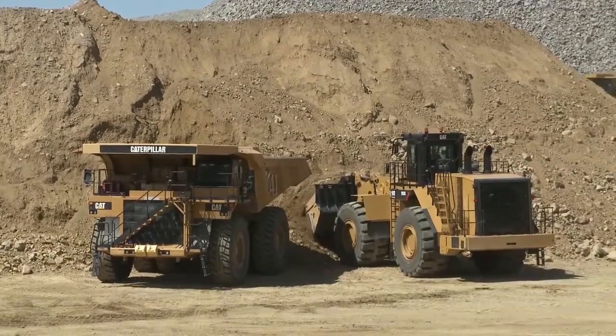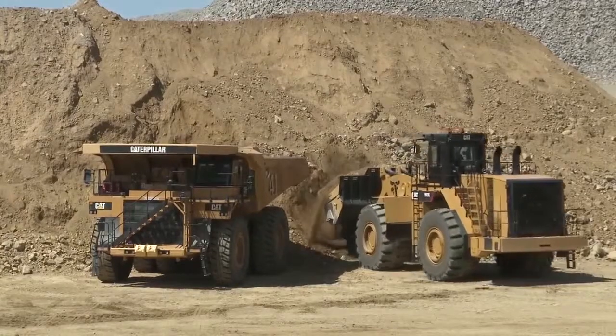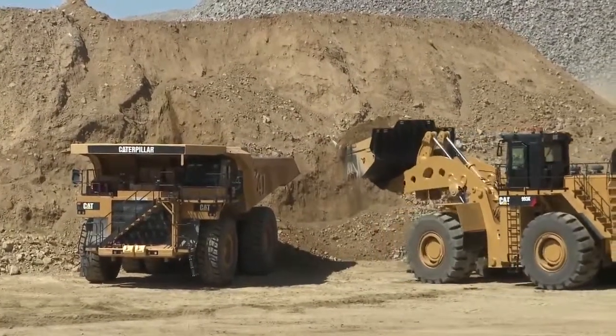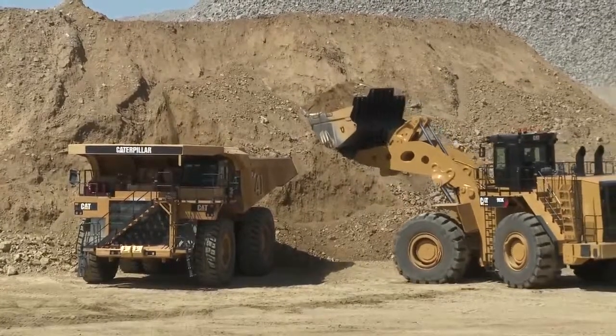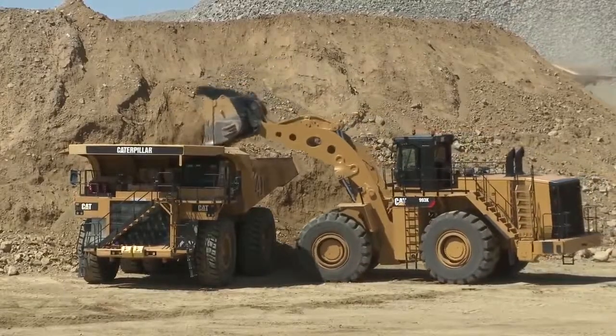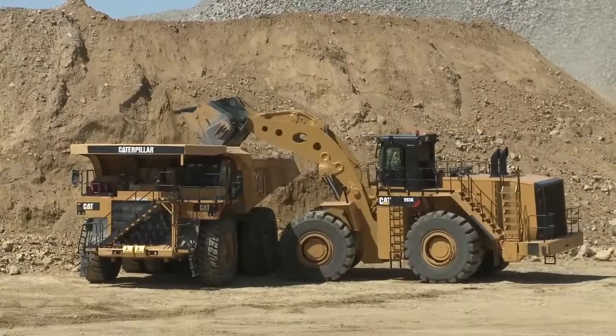But if we look at the Cat off-highway trucks, we got into the off-highway truck business in 1963. Over 55,000 units sold today. So the smallest one we used to have was the 769. Today it's the 770, all the way up through the 797.